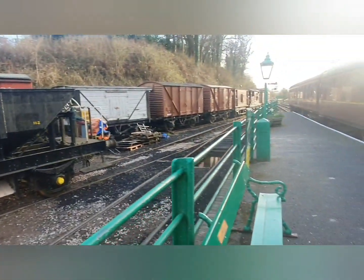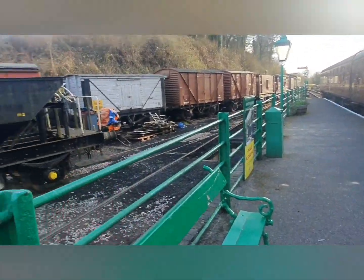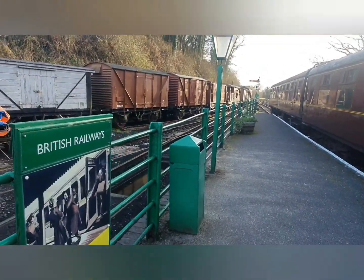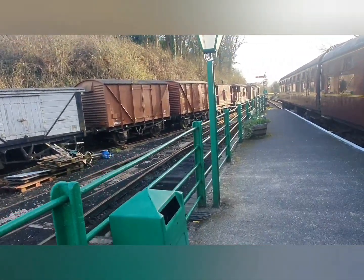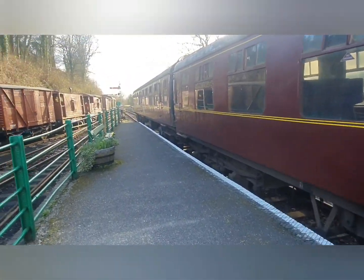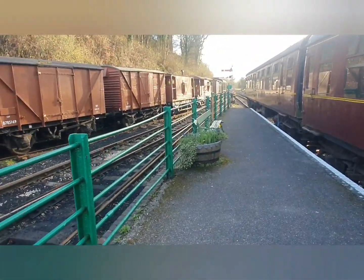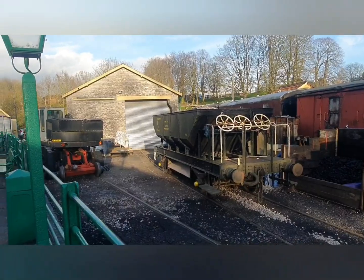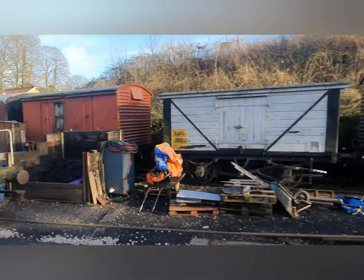There used to be a Virgin Mark III coach here. That sounds really weird, but they used to use it as a restaurant. One side was still painted in Virgin colours, ironically, and the other side was, I can't remember the other livery actually, but it's gone now. It looks like they swapped it over. But yeah, welcome to Midsomer Norton, guys. This is beautiful, isn't it?